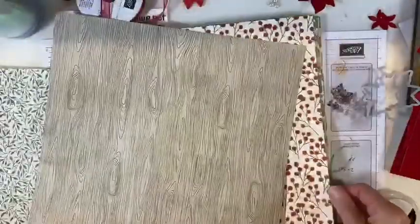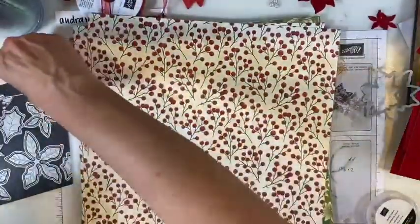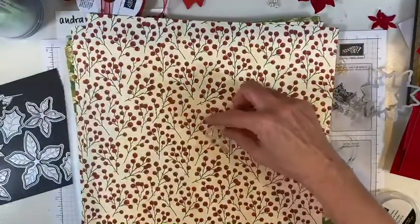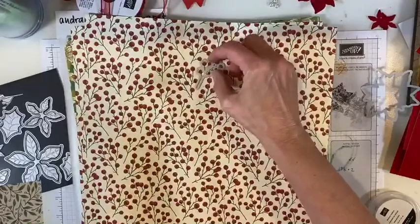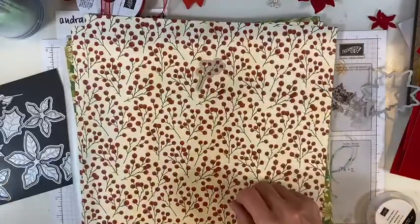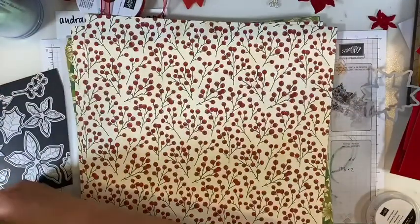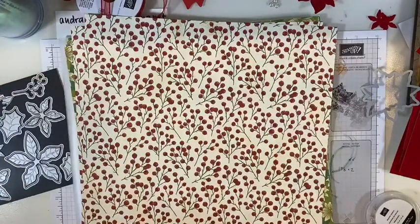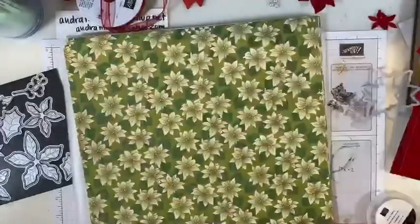Ooh, look at that. That's a nice wood. And I like this red berry. Was wondering if this would cut out the berry. Anyway, I actually watched the whole thing, and it was so interesting. So if you follow Stampin' Up, okay, so, oh, wait a minute. It will cut out that one. Look at that. So the little one. But if you follow Stampin' Up on Facebook, and I think I saw it on Instagram, go look at their live about the art. It's really neat to see how the products are made.